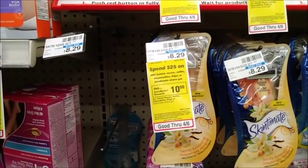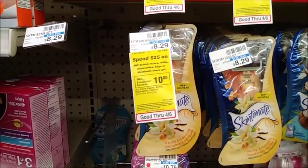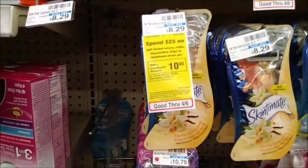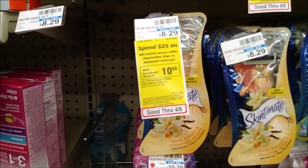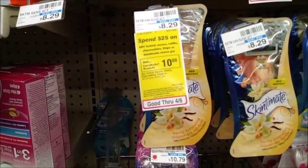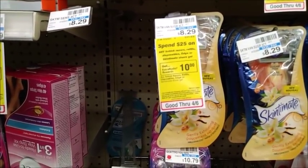Now, I'm not going to do the deal this week. Oh, and I just realized that this coupon expired last night. So if your store takes expired coupons and you want to do this deal and you absolutely need razors, 95 cents each, go for it. But I'm going to wait till next week because these will be on sale for $5.99.